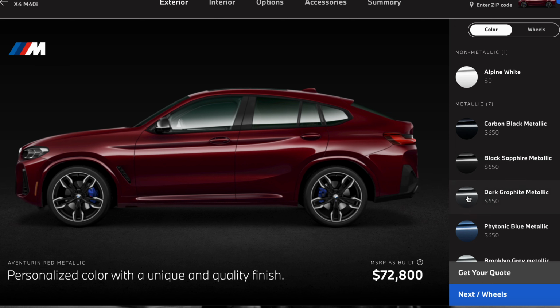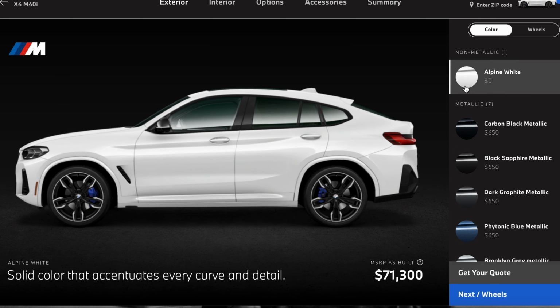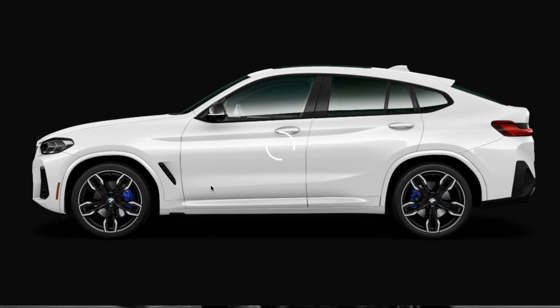I think I would probably just pick this charcoal looking dark graphite metallic, or really just the bargain Alpine white, because I'm here in sunny South Florida where white looks beautiful.